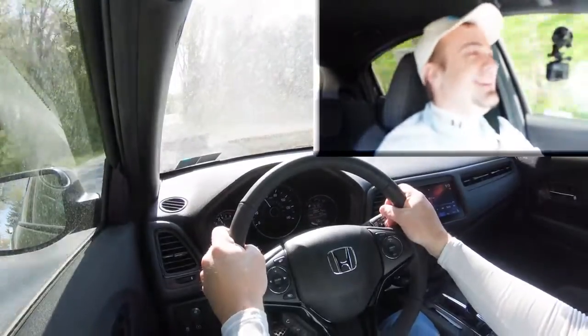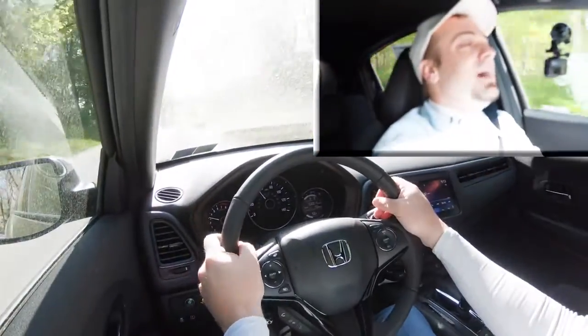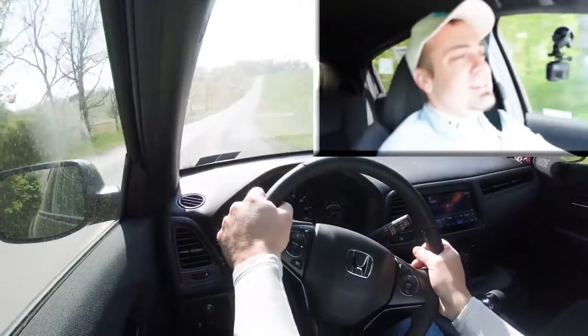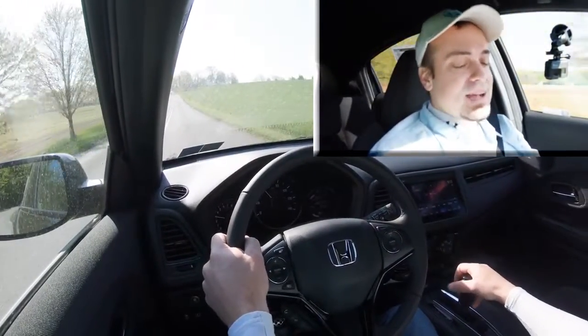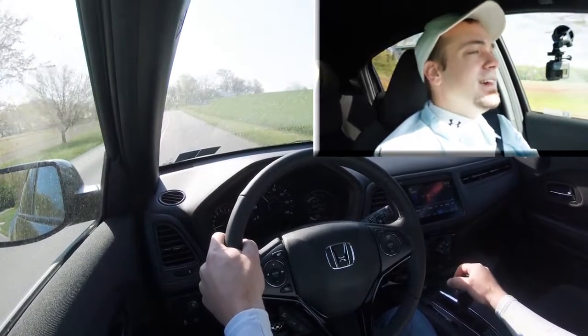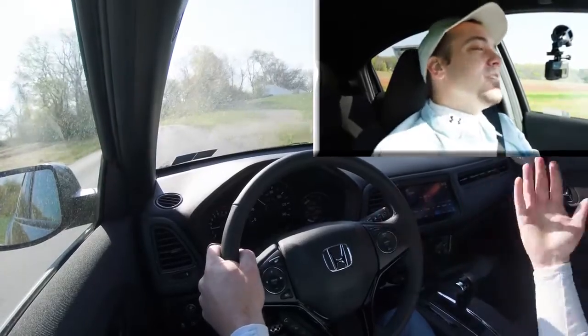It's loud. It's a little bit on the slow side, if I'm being honest, but it's pretty much as expected. I mean, the 0 to 60 number in 9.6 seconds for our all-wheel drive HR-V that we have today, that is to be expected. It's not going to be the quickest thing in the world. Shouldn't have any issues emerging onto the highway, and it does get quite noisy, which I kind of like. I like hearing the engine, but anyways, not the quickest thing in the world.